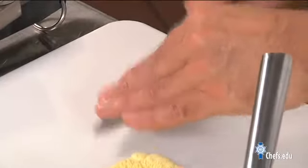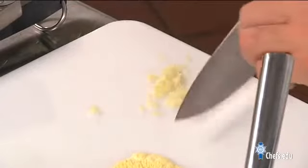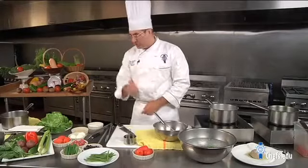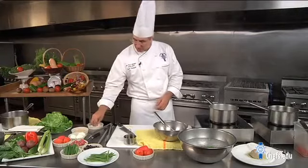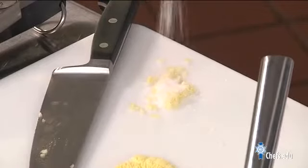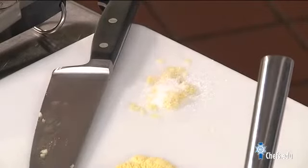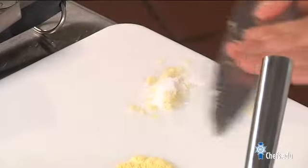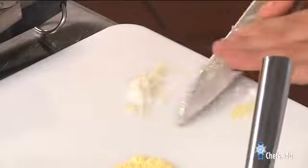But once again, if I take this chunky garlic, even though it looks pretty fine, I'm going to bite into it. Solution, turn it into a paste. Use some kosher salt and put a good amount of it on top. And it's going to be used as an abrasive. Now check this out. Boom, boom. Using the side of my knife, just smear it.